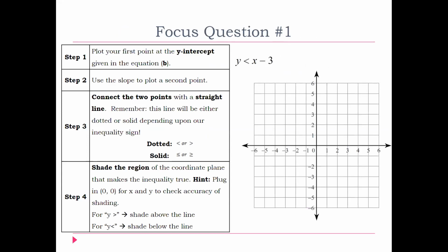So focus question 1 here. y is less than x minus 3. For me, the first thing I do when I'm trying to graph these inequalities is think about the line style before I even put the graph together. The main reason, honestly, is because I do everything in ink, and I don't like to erase stuff or scratch it out. It looks terrible. So I want to be sure in my mind that I know the right kind of line before I even do anything.